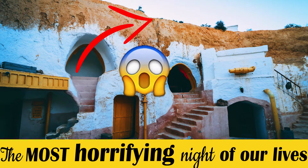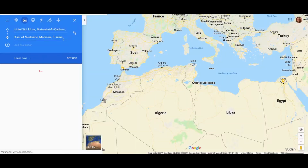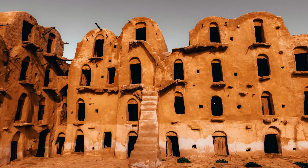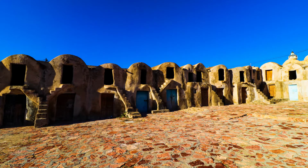Alright, so after the crazy night that we had last night, we packed up and we're on our way off to explore some more Star Wars sets. The first stop is Anakin Skywalker's house. Basically, the three things that we're going to see today are all granary type things, all stuff again from Tatooine, the planet in Star Wars. But this first one, they say, is Anakin Skywalker's home.